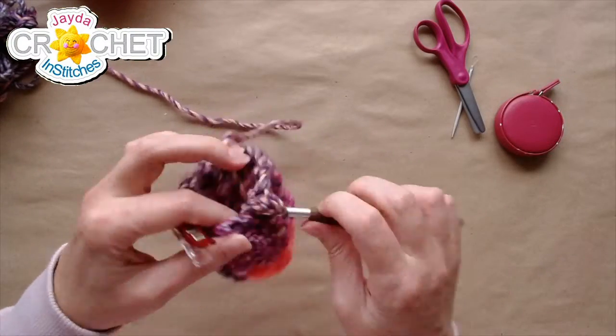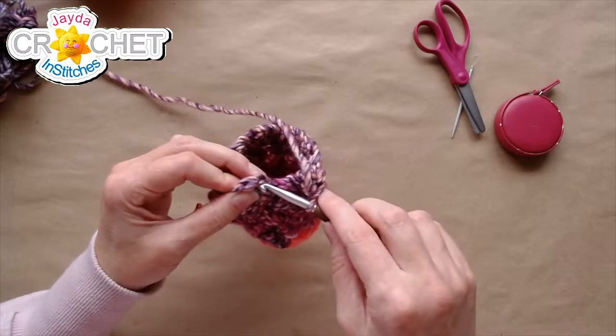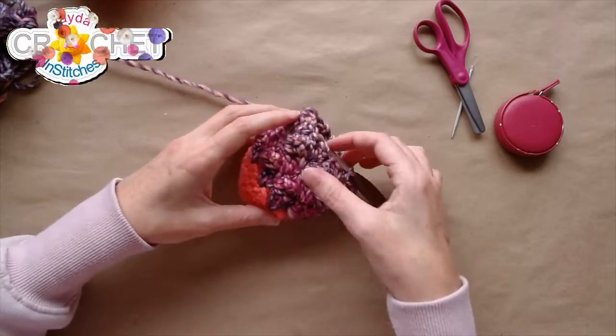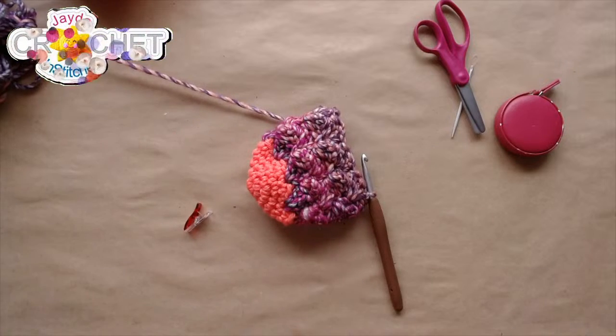Let me just finish this row and I'll go get it. Joining with a slip stitch to the first single crochet of the row. There we go. I've got one more row. Oh gosh, that is just so darn cute. I've got one more row to go. Let me have a quick swig of my coffee and I'll grab that hook.